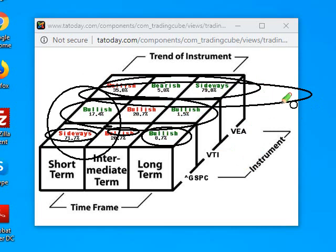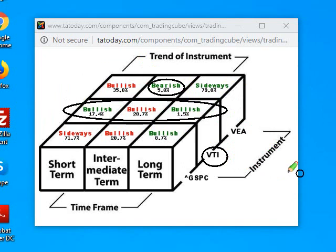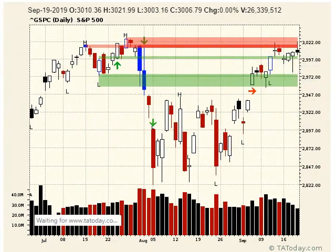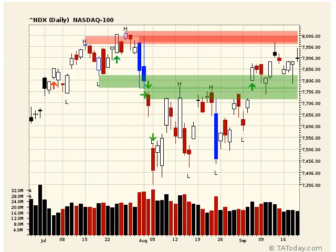If you go to the world index, it doesn't look as good. The world index is certainly weaker. That's what you see here, bearish on the monthly and on the weekly. Whereas on the U.S. markets, VTI being the most inclusive of the U.S. markets, the broadest measure, still looks fine. If you go to any of the indexes, IXIC, same sort of situation, just a little bit lower. Same thing with the NDX.